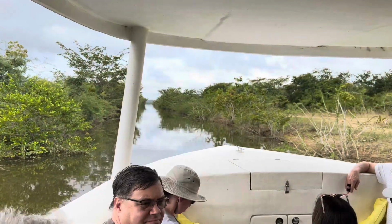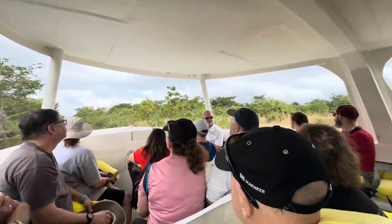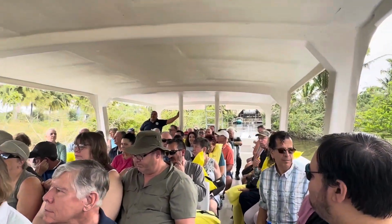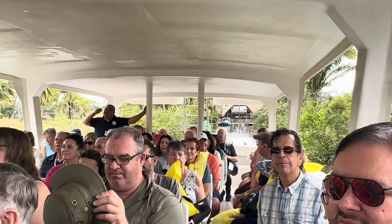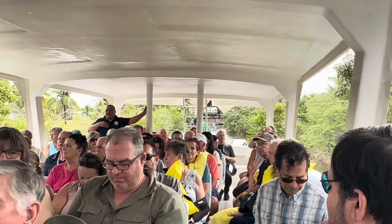Hands out of the boat. Remember the name of this area here is in the water. Okay? So, my friends, from this point forward, make sure that you hold on to your hats. Make sure that you have a life vest in case we ever need it. But from this point forward, let's enjoy the ride.